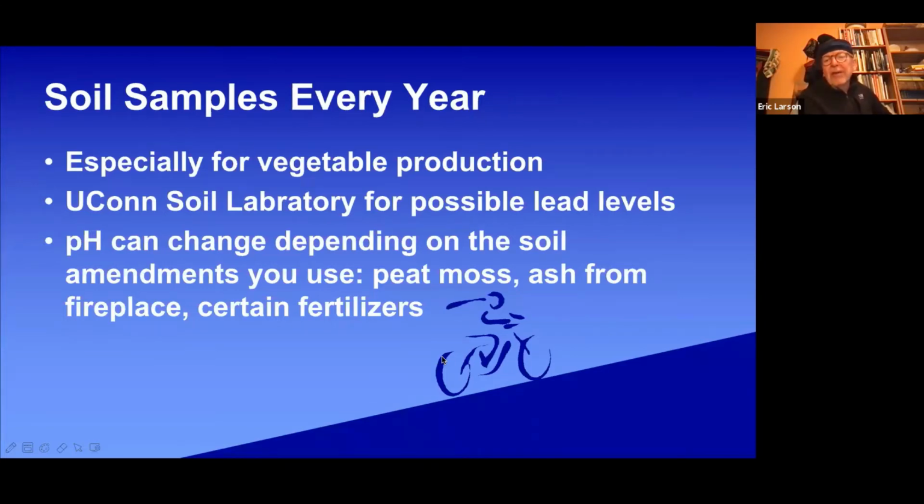And I recommend that the Yukon Soil Laboratory is the best for measuring lead in the soil. The experiment station on Huntington Street here in New Haven will give you an accurate soil sample reading for nitrogen, phosphorus, potash, pH, and a couple of other things, but they will not do a test for lead. So I like doing it every year. I recommend doing it every year.